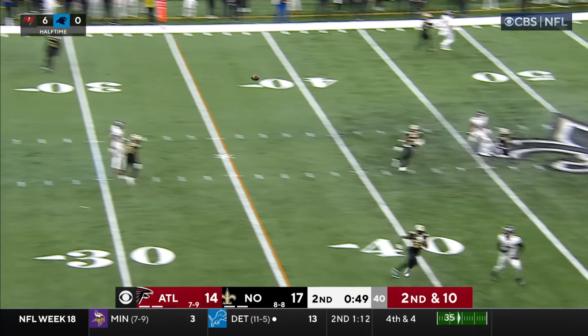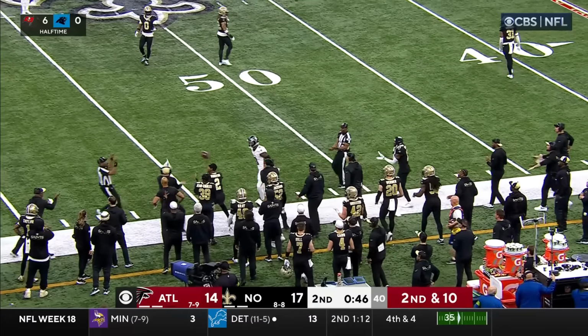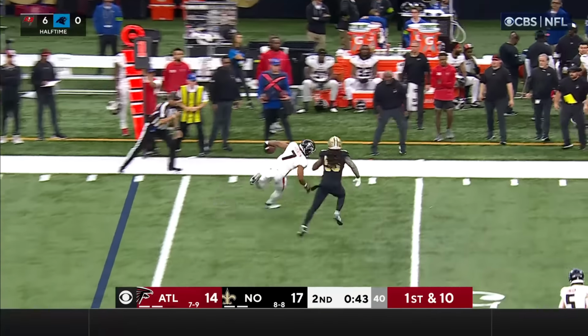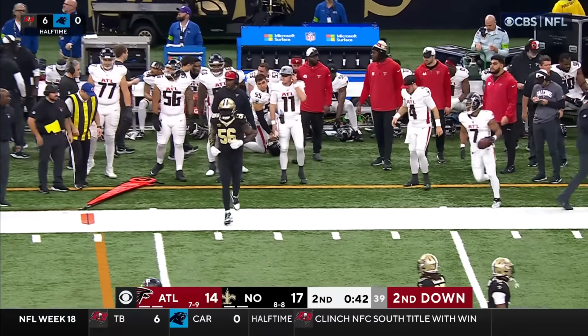Ritter looking for Pitts along the sideline. Does he get the feet in? And they are saying a catch for Kyle Pitts. Well, they get it off, so it doesn't matter now. Ritter to Robinson out of the backfield, and Bijan Robinson picks up 7 more. I think they may have gotten away with that one.